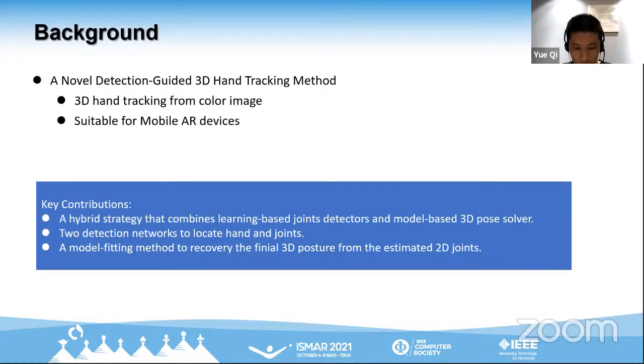In this paper, we present a detection guided hand tracking method that allows flexible hand-to-mobile interaction. Our hand tracking method consists of a set of learning-based detectors and a model-based pose solver. First, we propose a hand detector and a joint detector to locate the hand and joints. The former aims to detect the hand bounding box. The latter receives the hand region as input and outputs the joint positions. A flexible and robust hand-based interaction interface needs to acquire more details of the hand. We recover 3D hand posture from the 2D joints. This process is formulated as a non-linear least squares problem and searches for the best pose by optimization.